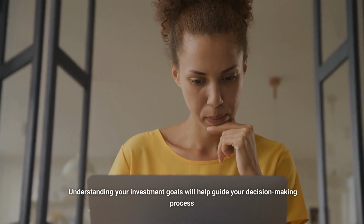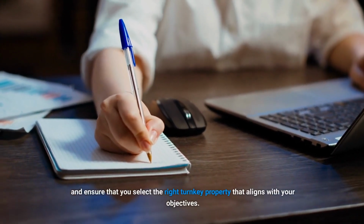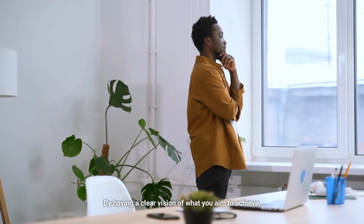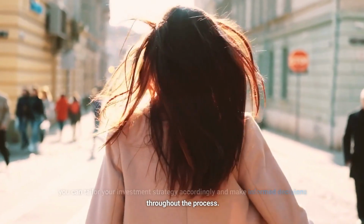Understanding your investment goals will help guide your decision-making process and ensure that you select the right turnkey property that aligns with your objectives. By having a clear vision of what you aim to achieve, you can tailor your investment strategy accordingly and make informed decisions throughout the process.